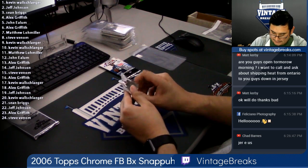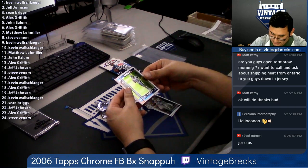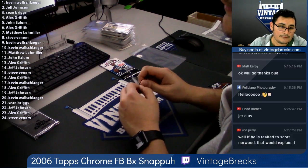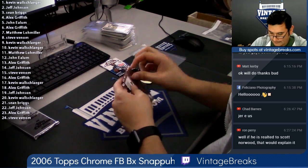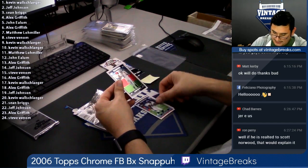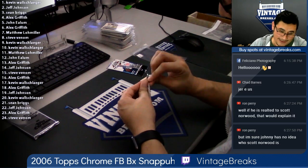Pack 21, Sean. Drew Bledsoe for the Cowboys. Oh, that's nasty. Peyton Manning. Skyler Green, rookie card. And Chad Bailey. Oh, Ron. Antonio Bryant, Terry Glenn, DJ Williams, Aaron Brooks. That's why I laughed, because I had no idea who that is, Ron.